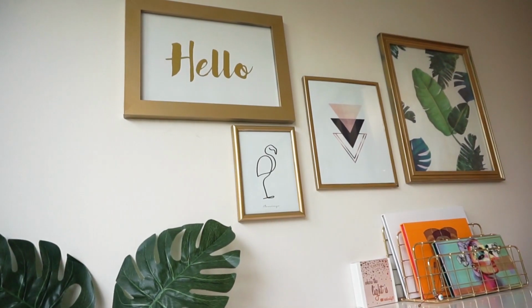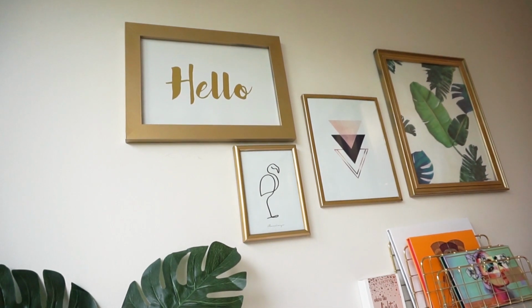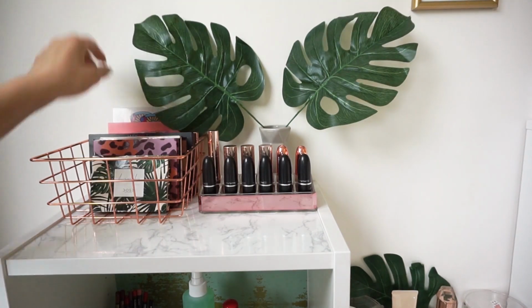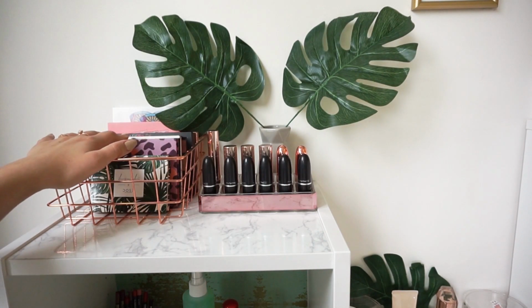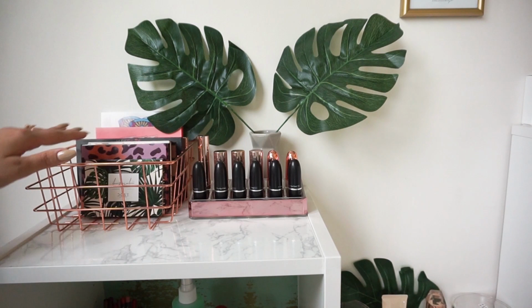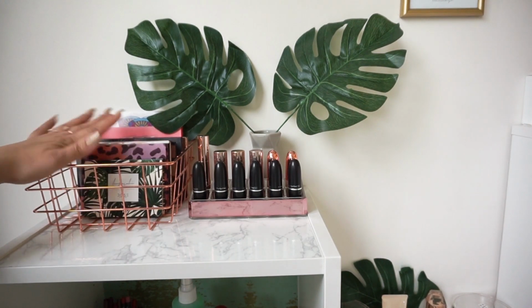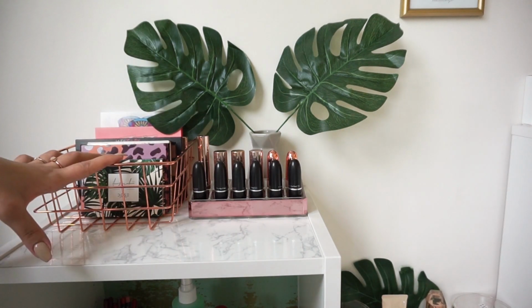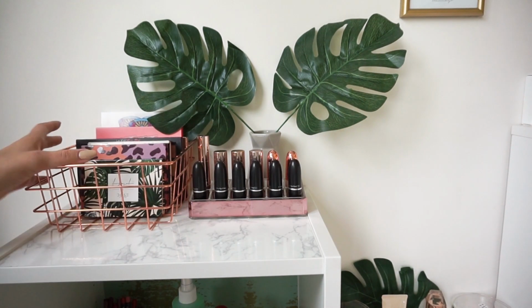So up here I tried to do somewhat of a art wall, or whatever that's called. These are some cheap leaves that I got off eBay. I think they look very nice and bring some green to the place, which I really like. So right here I have mostly small palettes that fit in this thing, and I think they look very nice, and it's more storage because I need quite a bit storage for my palettes.